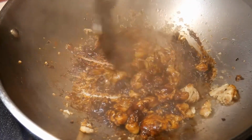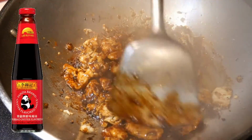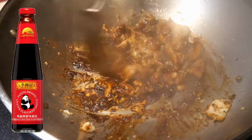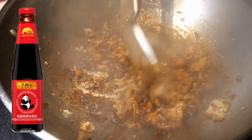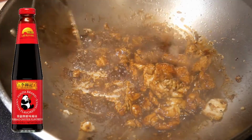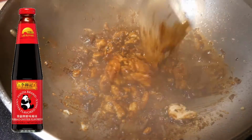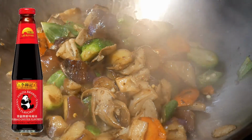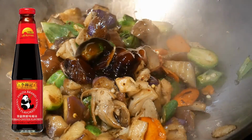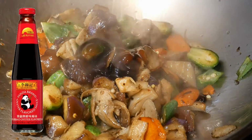Then the next step I would suggest is to have them add some oyster sauce. Now, oyster sauce is well known for its rich umami flavor. Soy sauce also has umami flavor, but oyster sauce is more prominent because the oyster extract is rich in umami flavor. The wonderful thing about using the squeeze bottle is that you can add any amount that you want with a lot of control. You can add more later as you would like.